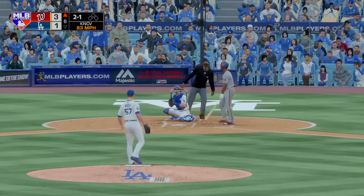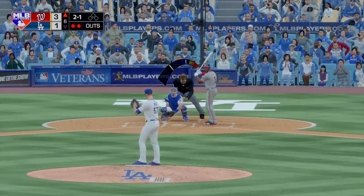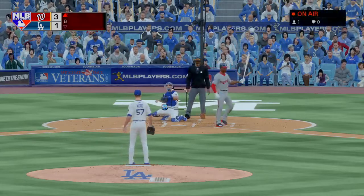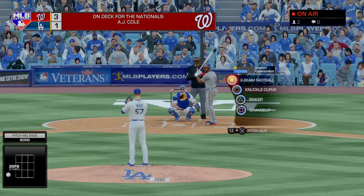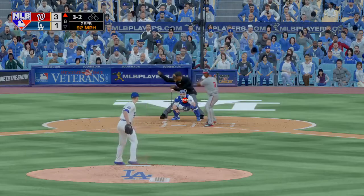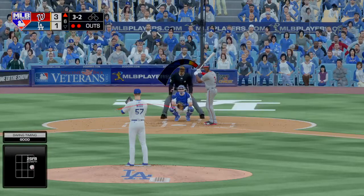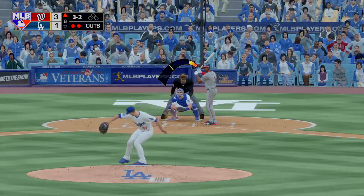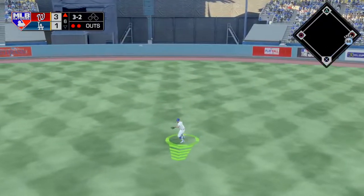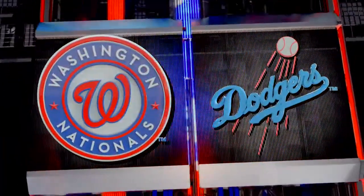And now a curveball that's low and in the dirt for a ball. It's 2-1. And he can't catch the corner here, so he's behind 3-1. The 3-1 pitch. Finds the zone to fill the count. 3-2. We're in the 6th inning here in a 3-1 ball game. Hit hard up the middle, and that finds its way through for a base hit. So on a full count pitch, he's able to get on base and keep the inning going.